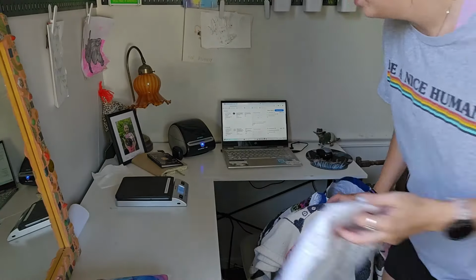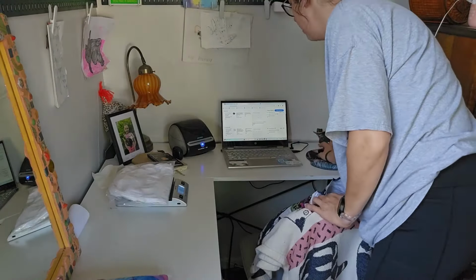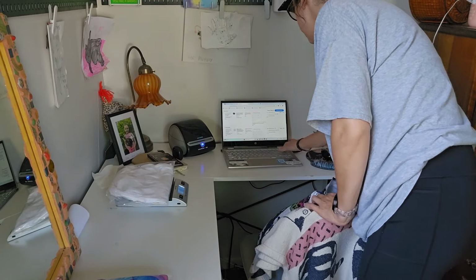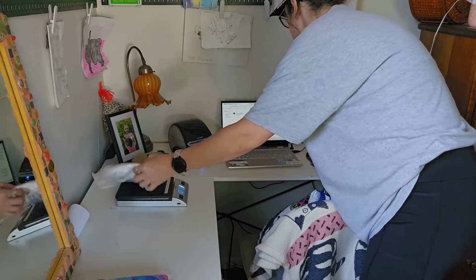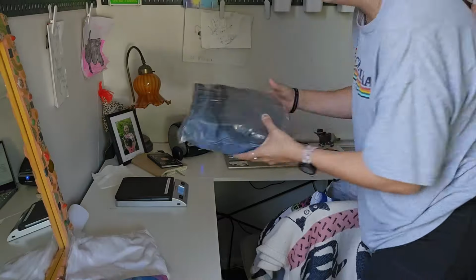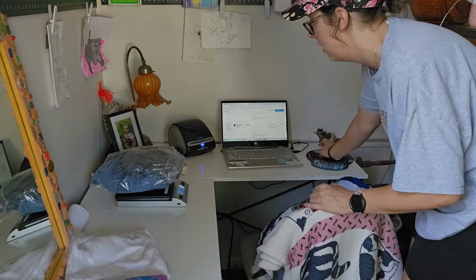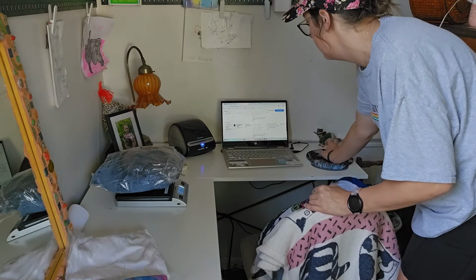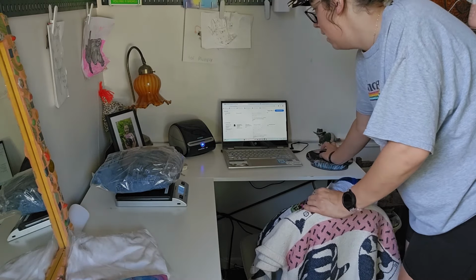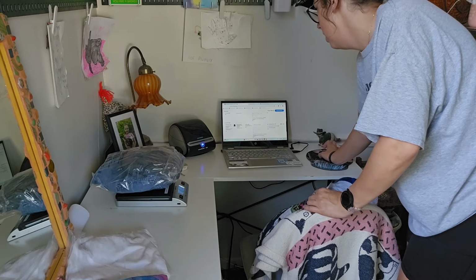And then the Talbots, that I put 11 in. That is way too much. That is more like 8 ounces. So I'm going to change that. This I put in as 2 pounds when I made the new listing. I'm guessing it's actually going to be more than that. Yeah, it's 2 pounds and 8.5 ounces. So you always want to round up. So 2 pounds, 9 ounces.